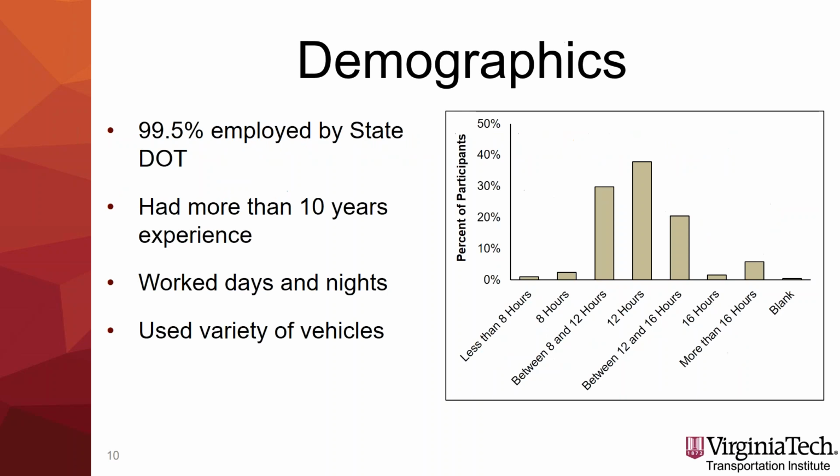In terms of the operators that did respond to the survey, almost all of them were employees of the state DOT. The majority of them had significant experience, more than 10 years experience in snowplow operations. Most worked a shift that was a combination of daytime hours and nighttime hours. And the vast majority of them used a variety of vehicle types. They used a dump with multiple plows and multiple spreaders. They used tractors, pickup trucks, really a wide variety of vehicles.